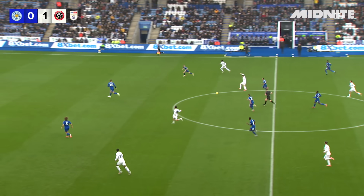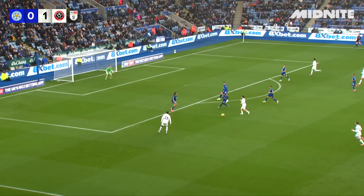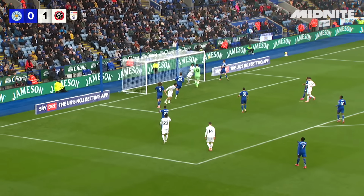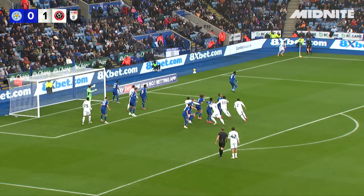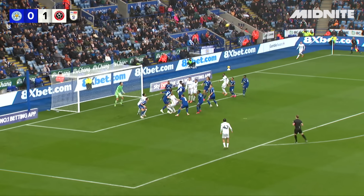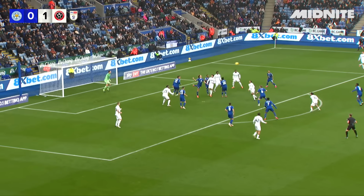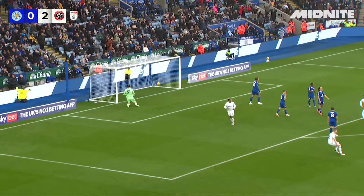And now Sheffield United will break with Cannon. Cannon through to Callum O'Hare. He's got Campbell to his left. It holds it up, plays it to Tyrese Campbell. Campbell into the area. It's deflected off a Leicester head. It's going to go over for a corner. The corner will come in from Burrows on this near side. He's going to hit it towards the back stick. It's going to be nodded away. Callum O'Hare is there, back into the mix. O'Hare through a cross and will score.